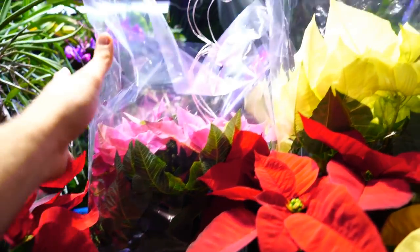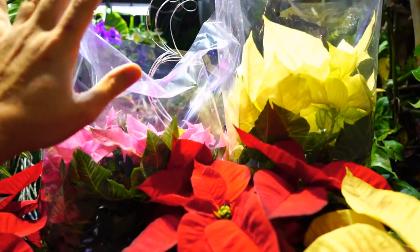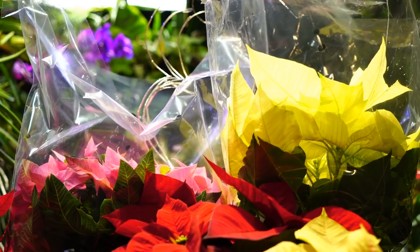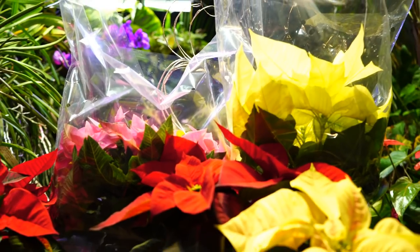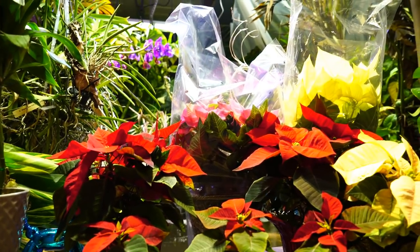It's actually one of the reasons that I've left these two up here in their plastic. The place where I picked these two up from, they were near a sliding door, and it's cold outside, so they left them in their plastic to help shield them a little bit. They're very temperature sensitive. They're a tropical plant. They really don't like cold temperatures at all. Really, above 60 degrees is best.